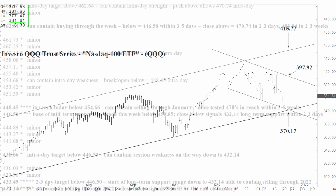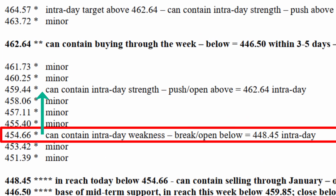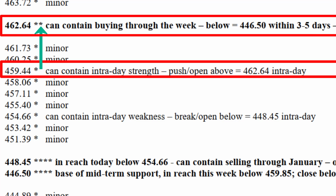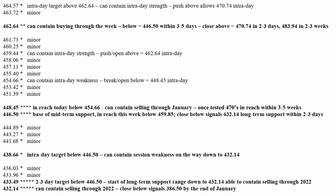So I'll leave you with the support and resistance for the day. Once again, we've got a two-sided framework, perhaps, if we open above 454.66, whereby we can rally up to 459.44 and top out initially, possibly for the day. I almost called that a session containment level that could contain possibly daily buying pressures at 459.44. But given the heightened volatility, I want to tread lightly in this area. And so, a two-sided framework between 454.66 and 459.44. If we break 454.66, expect that 446.5 to 448.45 mid-term support region. And if we push through 459.44, that 462.64 near-term resistance is in reach today, where we can top out through the rest of the week and from there fall back again into the 440s by the end of next week. But closing above 462.64, expect that 470.74 to 473.54 region again by the end of next week or sooner.